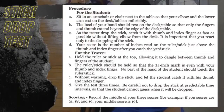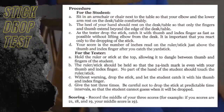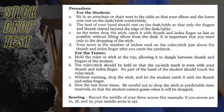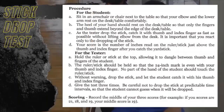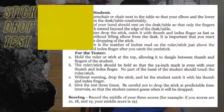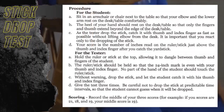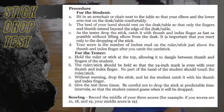Be careful not to drop the stick at predictable time intervals so that the student cannot guess when it will be dropped. For the scoring, record the middle of your 3 scores. For example, if your scores are 21, 18, and 19, your middle score is 19.